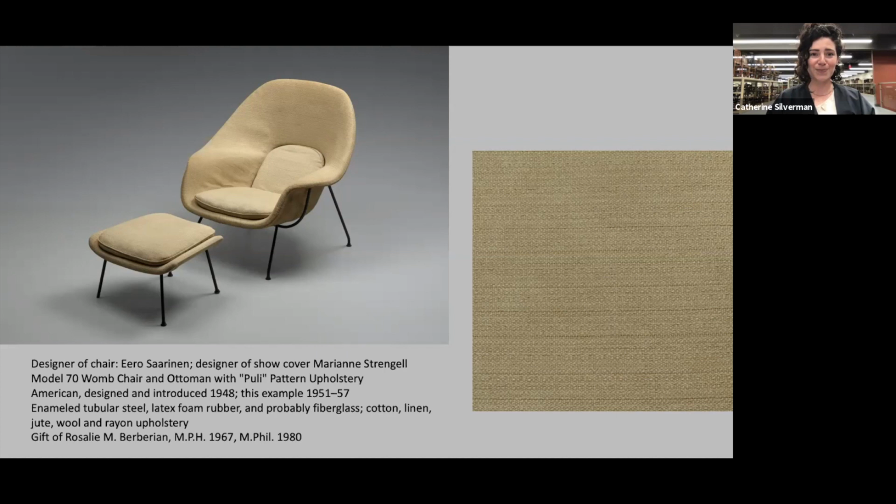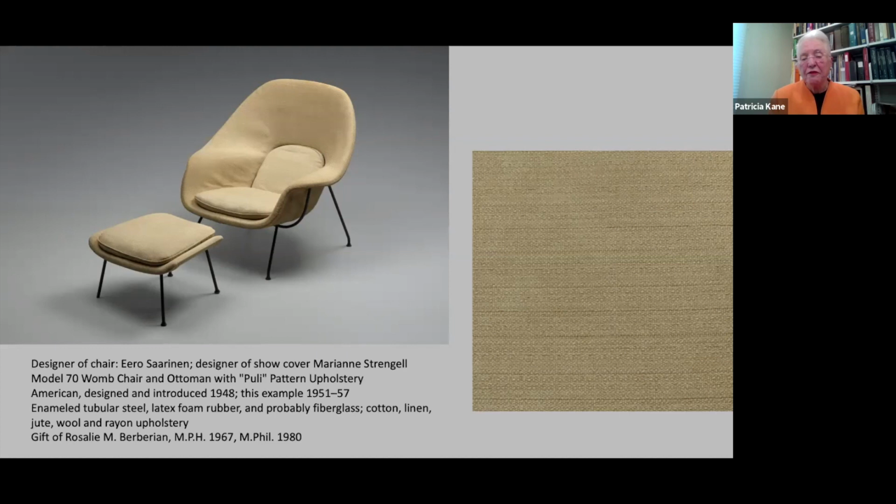Yes, you can see on the left wing of this chair where the fabric is sort of wrinkled. That's because what remains of the latex has been compressed, and so the fabric has nothing really to support it. Yeah.